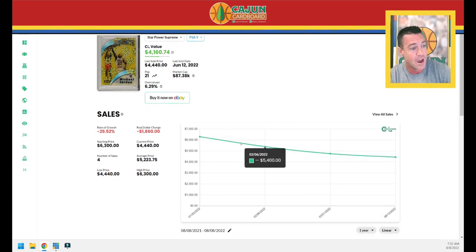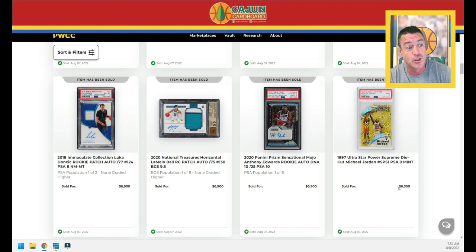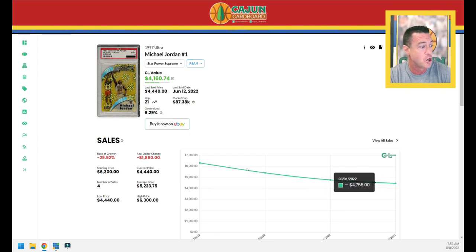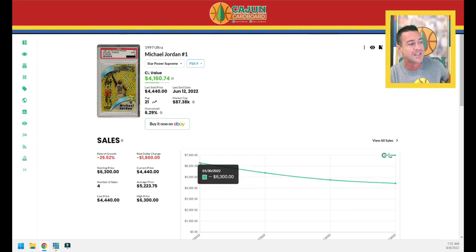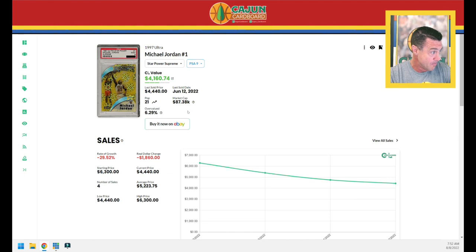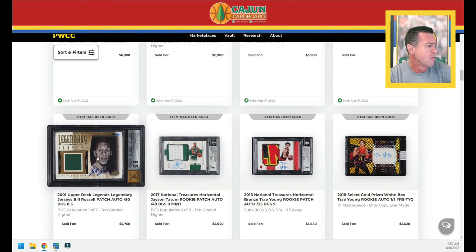This one's been on a little downward trend, 3 straight downward sales in a row, from 6,300 to 5,400 to 4,800 down to 4,400, and then last night it sells for 6,300. So not all cards are going down. Somebody did their homework. This card took a huge jump all the way back to the January price of 6,300. So we can now say that over the last year, that card is at exactly where it was when it started.